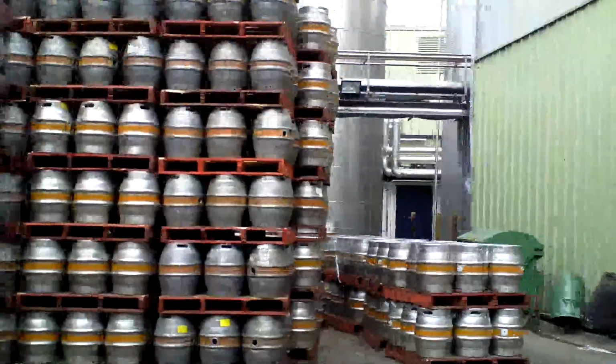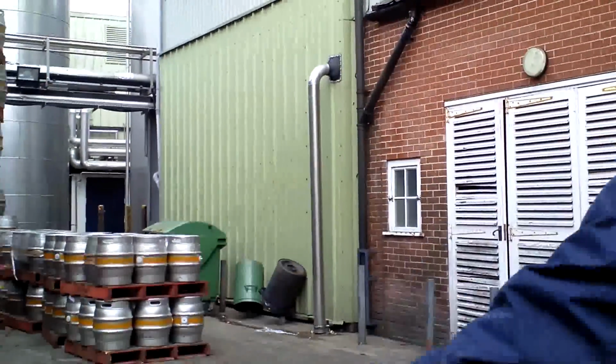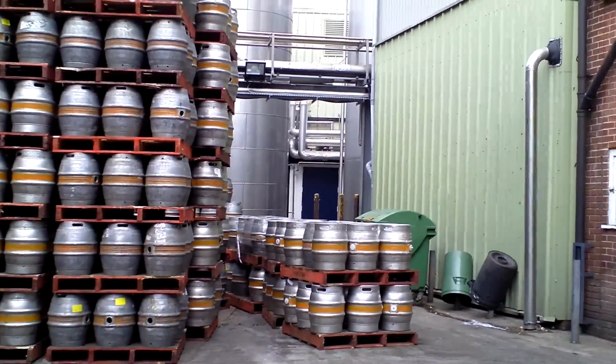Okay, so this is the brewery yard. You can see obviously lots of firkins here, empty ones which will be steam cleaned. Probably will be tomorrow, they will be working tomorrow, but on Tuesday, and then filled up.